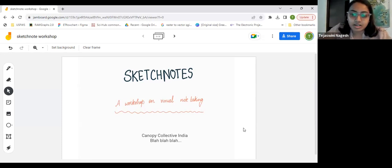I find it very useful to take notes that way because one, it helps me process the information, and also when I go back to it, it helps me quickly go through that information. So we were thinking that I could explain my process of this kind of note taking, but just talking about it will be a little boring. So we thought we'll make it an interactive session where everyone can also try their hand at visual note taking.